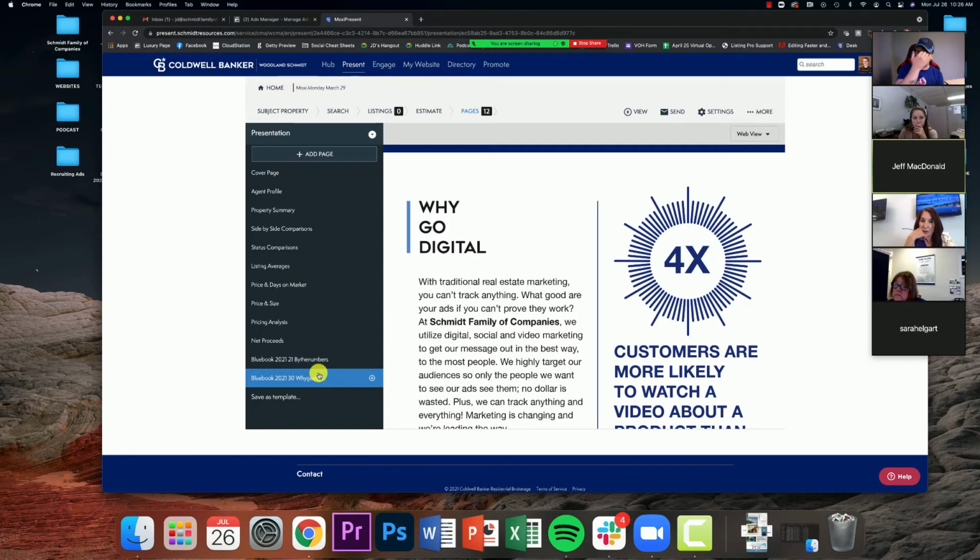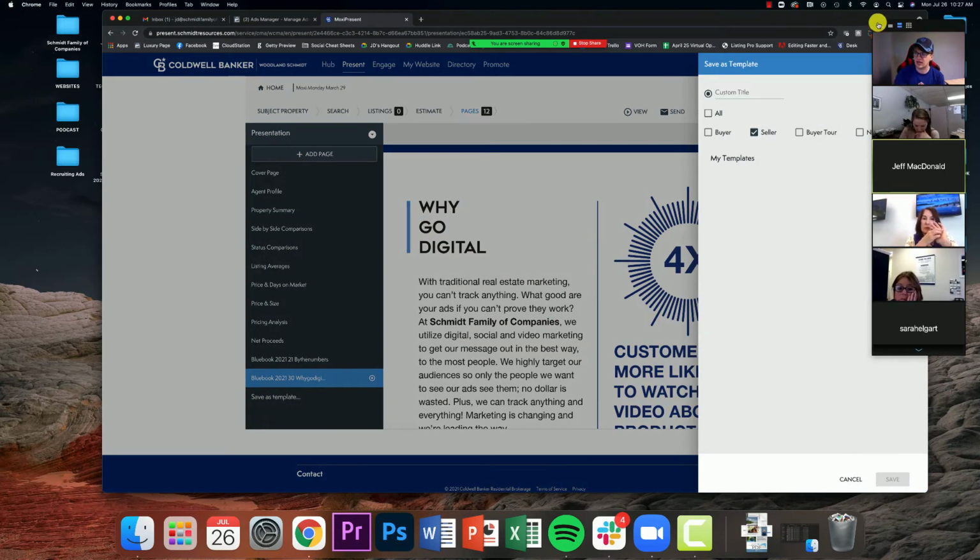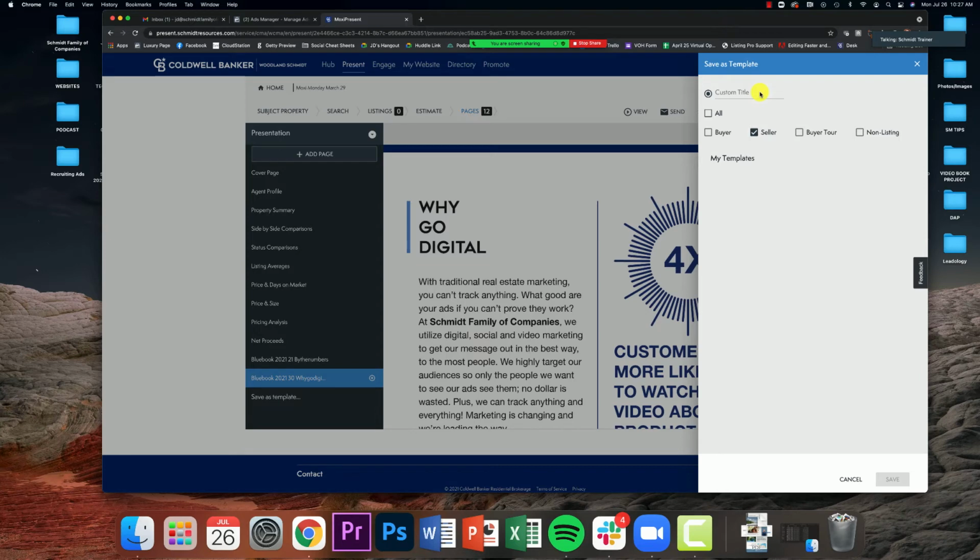I'm going to go through those steps one more time, but before I do, if there are pages that you know that every presentation that you're going to give moving forward, that if there are some that you always want removed and some that you always want added, once you've made that for the first time, so you've removed the pages, you've added the new ones, and maybe you've done some rearranging, if you go down here where it says Save as Template, this very last option, you can save this as a template moving forward. So I could call this like residential seller's presentation. And I'm going to save this to my templates.